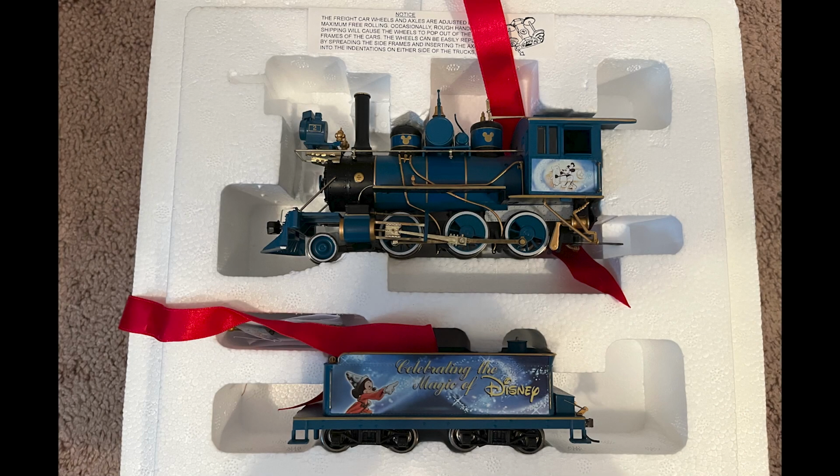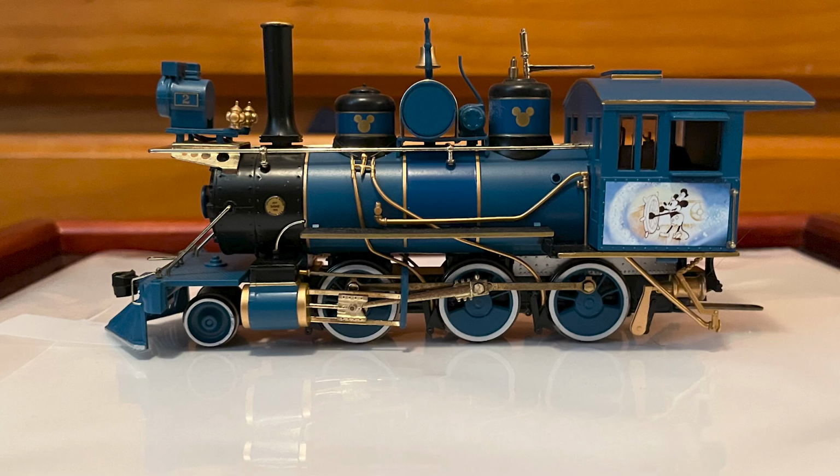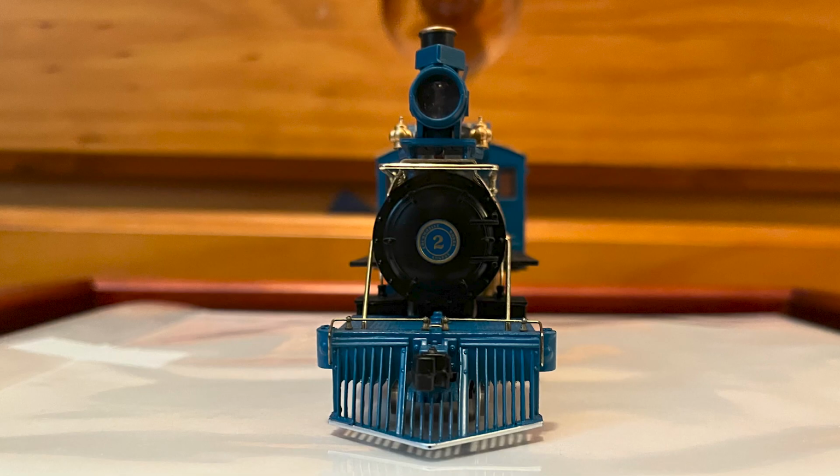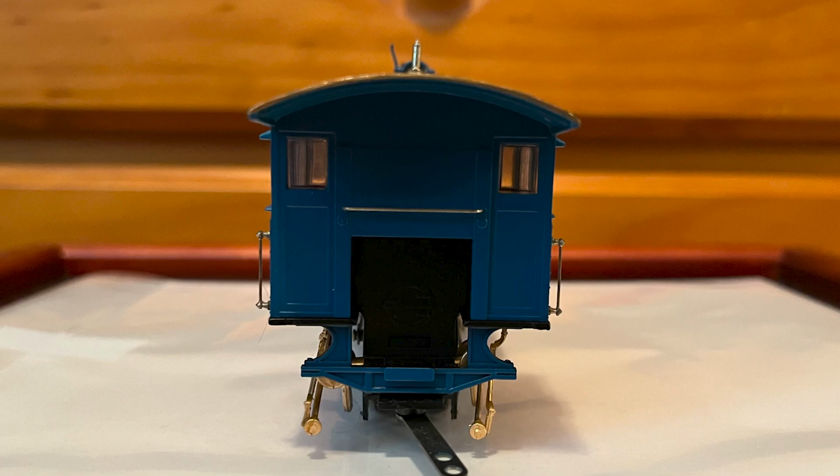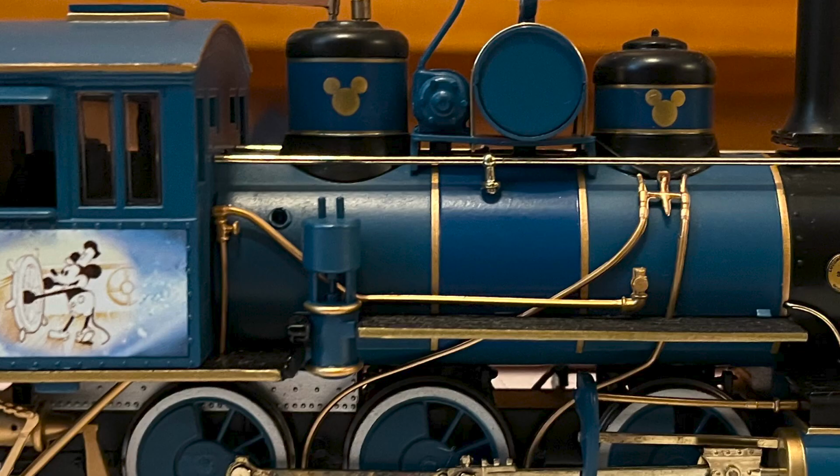Issue number 1 of the collection is the Locomotive and Tender. The locomotive is a standard DC Bachmann ON30 260 Mogul. The locomotive is made of plastic with, I believe, a die-cast chassis, as there is some hefty weight to this loco. On the boiler of the loco, we have separately applied metal handrails and separately applied plastic pipework.